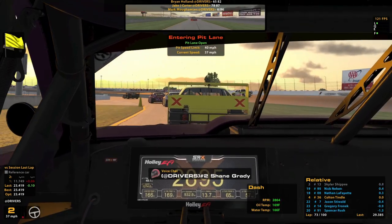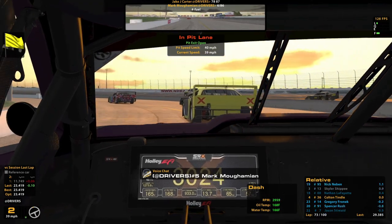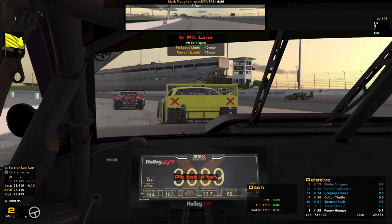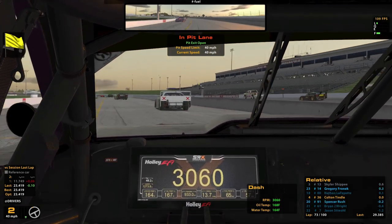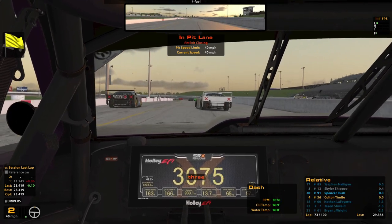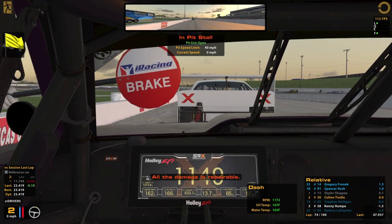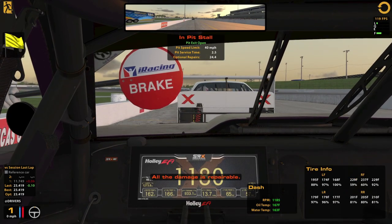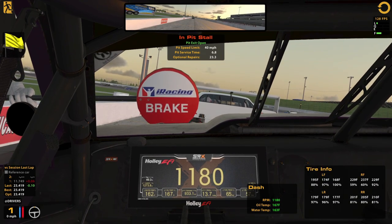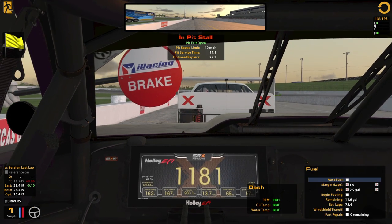76.83. Mark with the 6 on the right front. That's no good. I was supposed to say 56, not 6. Plenty of fuel. Oh, 56, not 6. Pit box in 10. 5. 3. 2. 1. Right here. All the damage is repairable. Alright, we're not going to fix all that. 60.80 was our tire reading. 97.96 on the laps. You could almost get away with 2 tires, probably.